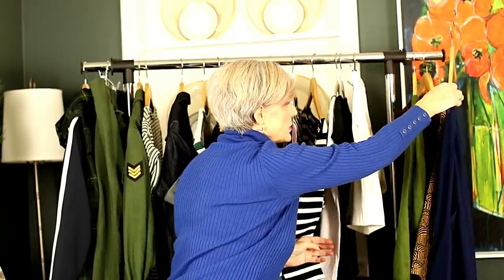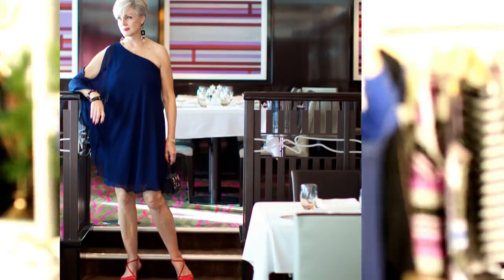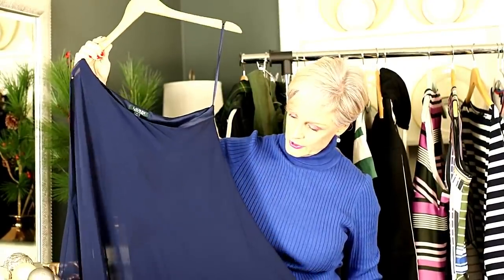And then of course, every cruise, but I think every vacation, you need one really fun, flirty dress. And so I picked this, it's a navy georgette. It has the swing sleeve right here, or the cape right here, and it was off shoulder. And again, I'll have some pictures to show you.